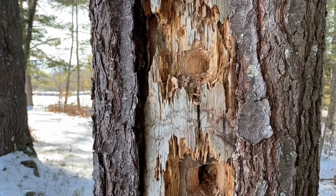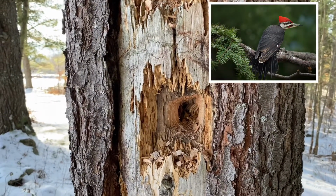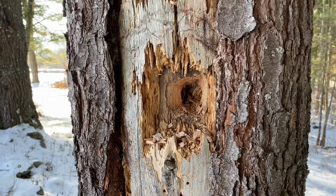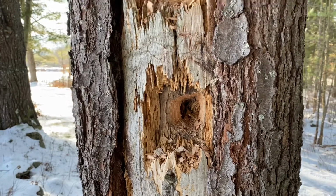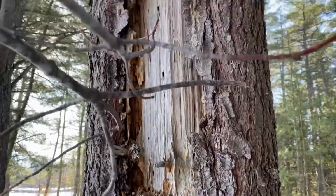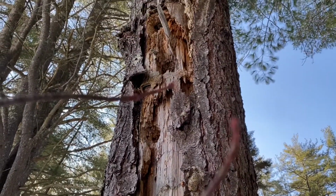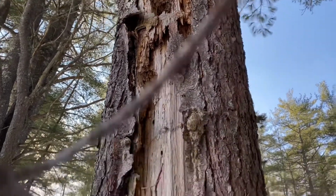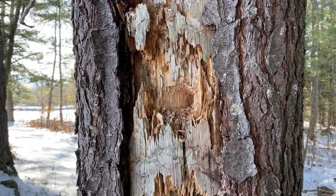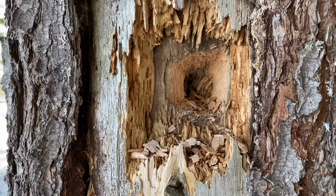Most likely, my guess, this was a pileated woodpecker. Beautiful birds, very large, up to 16 inches, and they make these very, very large excavations. And some of them, if they're very big, they can even end up being homes for other animals in the forest. So it really shows that kind of connectedness of the ecosystem, the interdependence that we see between different organisms. But some really cool work that was done here.